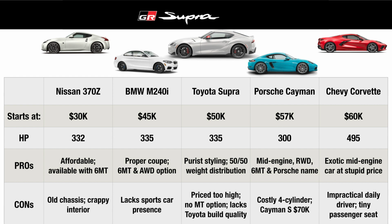The M240i is interesting because it's the only one in this entire segment that actually has a viable back seat, at $45,000 and 335 horsepower. It is a proper coupe, and the fact that you can get it with a 6-speed manual transmission and the option to get the X-Drive all-wheel drive makes it a vehicle that is worth consideration. However, it does lack all that sports car presence the rest of the segment has.